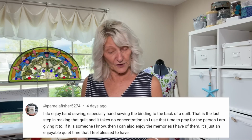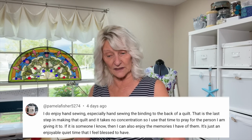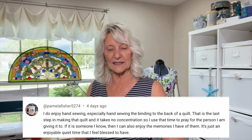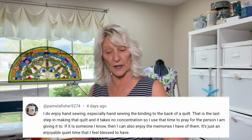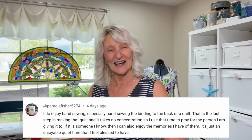Maybe we just don't have great eyesight. So light helps a lot too, I find. Pamela Fisher says, I do enjoy hand sewing, especially hand sewing the binding on the back of a quilt. That's the last step in making that quilt, and it takes no concentration. So I use that time to pray for the person I'm giving it to.